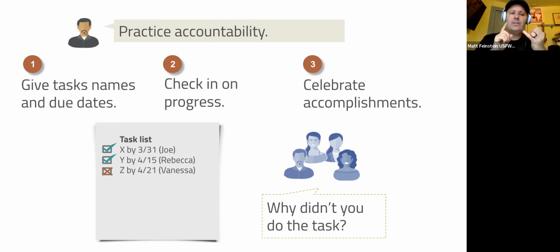So within these, it's really important to not just name the task and let it be, but to say who's doing it and when it needs to be done by. And then have a culture of checking in on the progress of this and holding people accountable to doing the work. When it's done, you celebrate the accomplishments. When they're not accomplished, you check in on why, right? What's going on behind it?